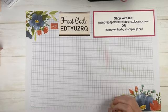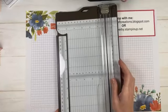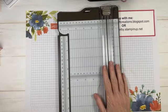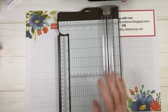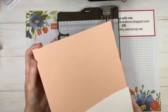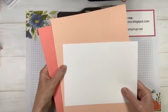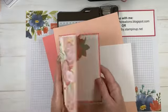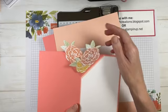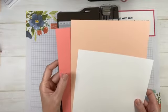All right, let's start with this card. So I'm going to show you how to create this card today. I'm going to bring in my trimmer. We've got three colors that we're working with predominantly: Flirty Flamingo, Petal Pink and White, and then we're just going to be adding in a little bit of the Soft Sea Foam for the leaves as well. Okay, to create this card, we're going to create the base in Flirty Flamingo, so we'll start with that one.